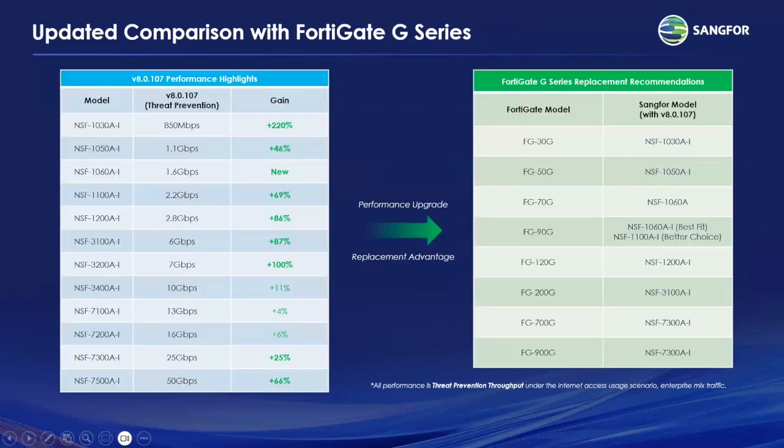Now you may want to understand what else we updated in our existing models. This is a complete list of how performance has improved for all the rest of the models. You can see in the table how much more performance we can gain, and it should be able to change the landscape that we are competing in.